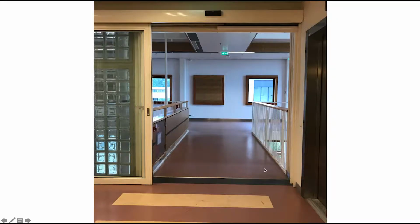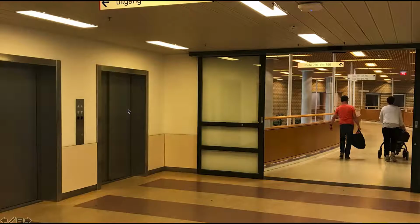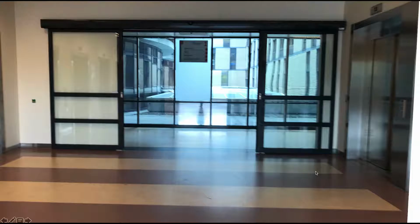Here's a second example of a large opening which can be closed with a sliding door, a third example, and a fourth example. And this was all over the hospital in Rabobank Medical Center in Nijmegen.